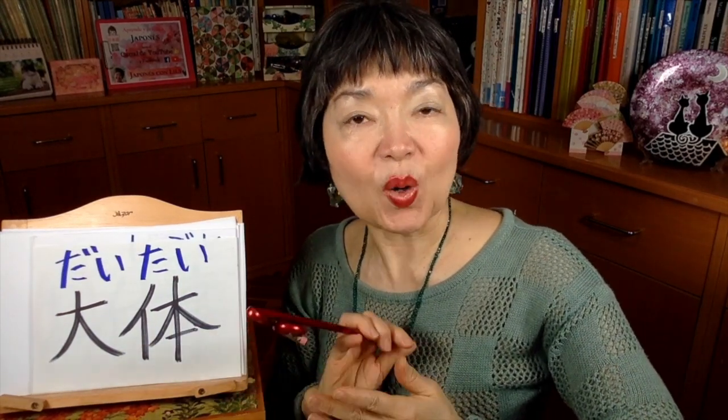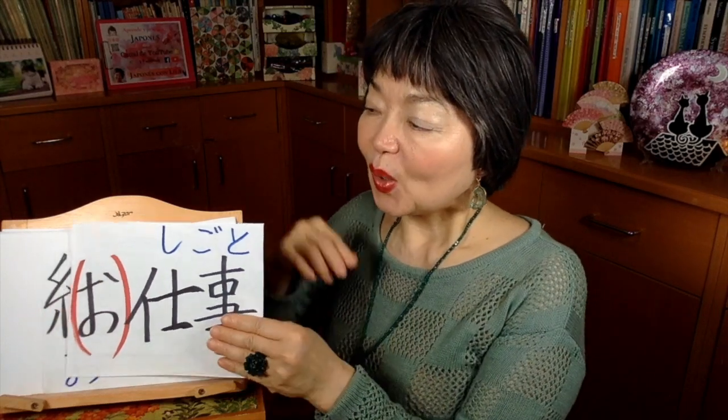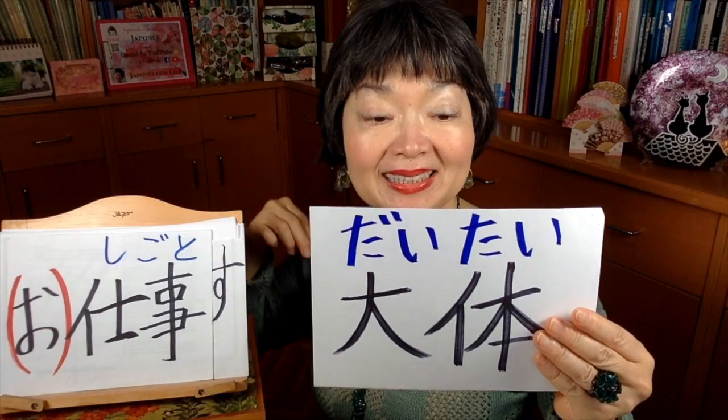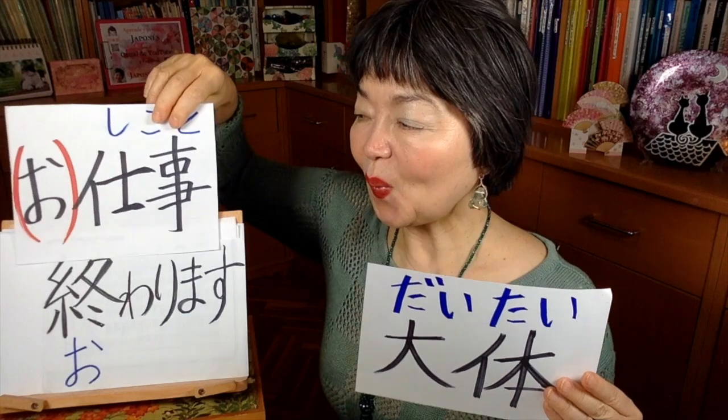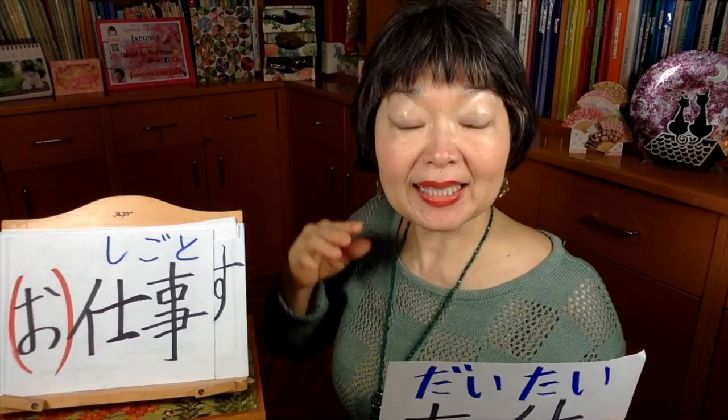The third adverb is だいたい。And this kanji, the first one, 大, means big, 大きい. And 体 is body. So the big body. It means the most part, and we can translate it as more or less. だいたい is always with verbs, not with adjectives. For example, 仕事, work or the job. 終わります, to finish. I can say 仕事はだいたい終わりました。I finished almost all of the work. Or more or less, the work is done.